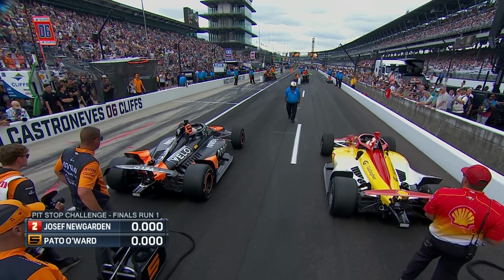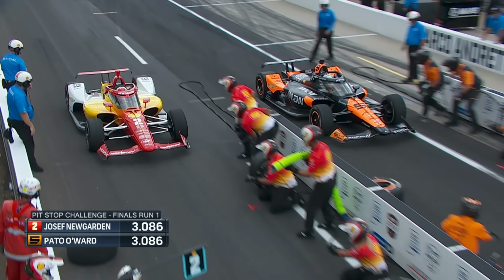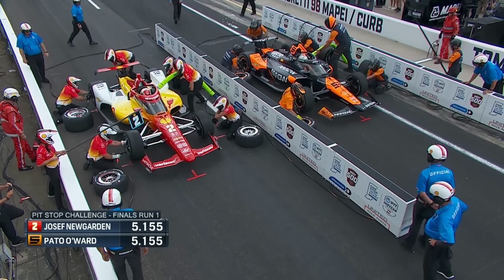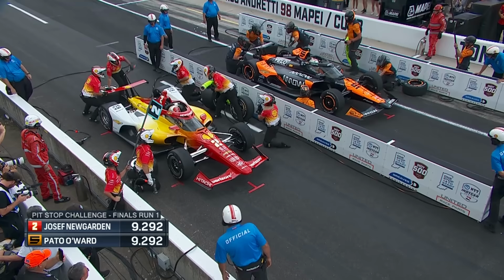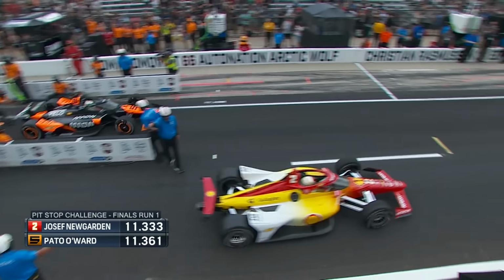Both cars ready, waiting for that red light to come on. Time for the finals. Best of 3. Arrow McLaren, Team Penske. Even launch. Pato might have gotten there just a split second sooner. Can Penske make up the difference? Yes, they can.